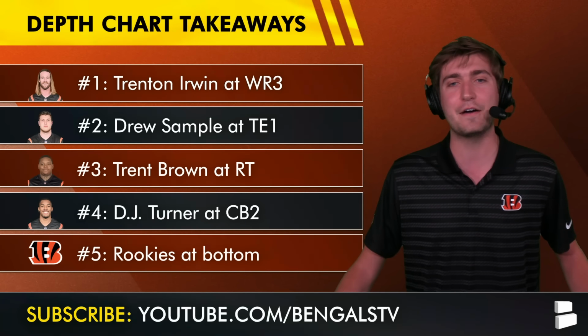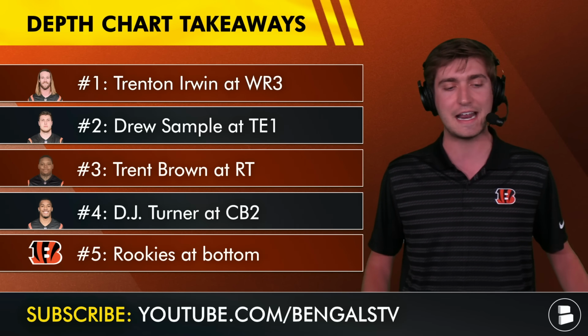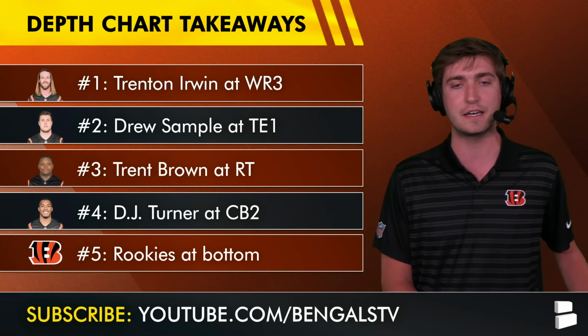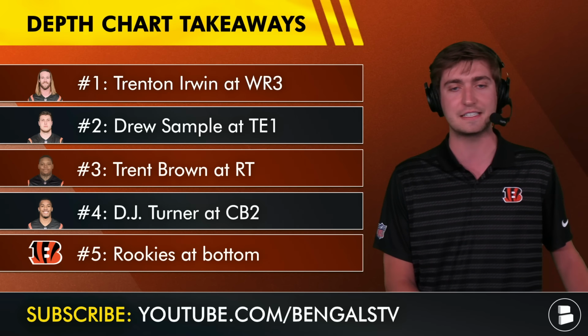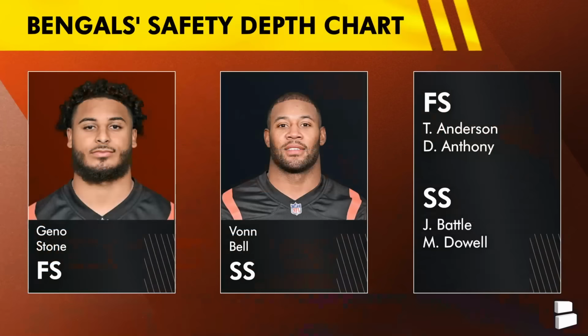Another takeaway that I have here, my last one, is you'll find that a lot of the rookies for Cincinnati are at the bottom of the depth chart. They were kind of hesitant to really bump any of those guys up into significant roles, despite the fact I think a lot of these rookies are going to have significant roles for Cincinnati. So now we'll take a look at what the safety room looks like for the Bengals.